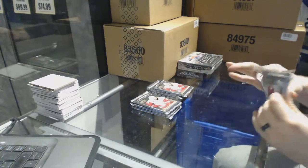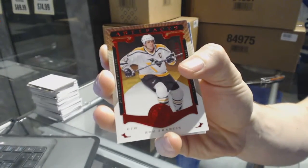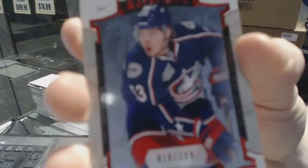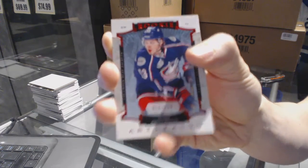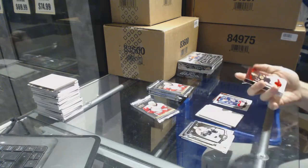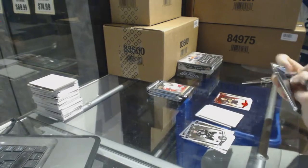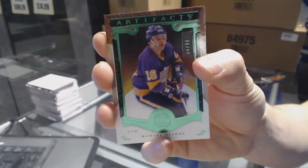Start with the Artifacts. Where we've got a Ruby number to 399, Ron Francis. Rookie Ruby number to 399, Josh Anderson. Ruby number to 399, Tuukka Rask. Emerald number to 99, Marcel Dion.